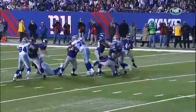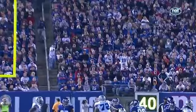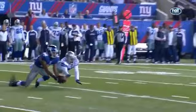Well, it was a really nice throw as well. I mean, that was great coverage there by Brian McCann. I mean, all Eli did was just lay it out there because it didn't look like there was any chance.